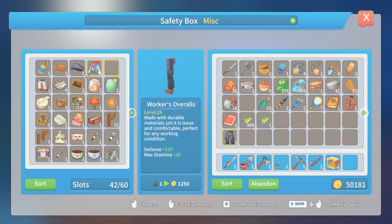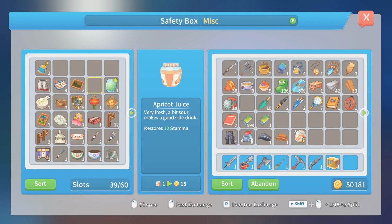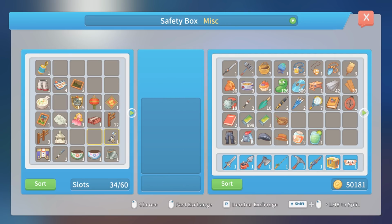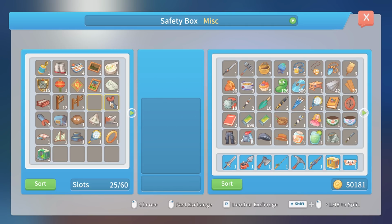In fact, because we are at the point of the day where I can do things like sort through my miscellaneous box. So those are food. Bird's nest I tend to put elsewhere. Any relics need to come out as well. I'll try my best to put them into the relic box. There are a lot of relic pieces though.